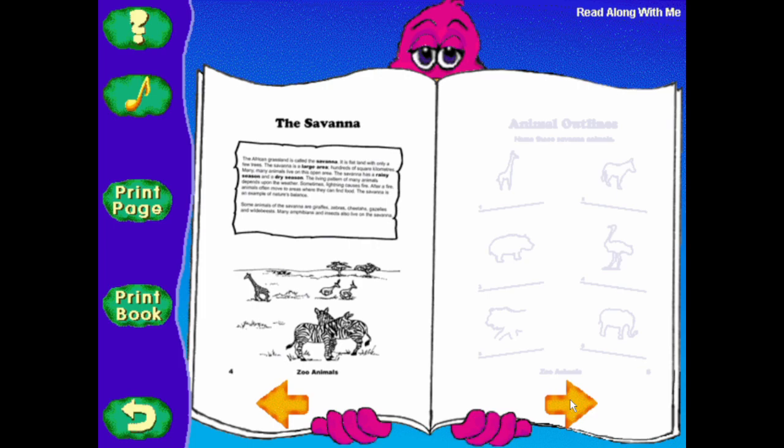The living pattern of many animals depends upon the weather. Sometimes lightning causes fire. After a fire, animals often move to areas where they can find food. The savanna is an example of nature's balance. Some animals of the savanna are giraffes, zebras, cheetahs, gazelles, and wildebeests. Many amphibians and insects also live on the savanna.